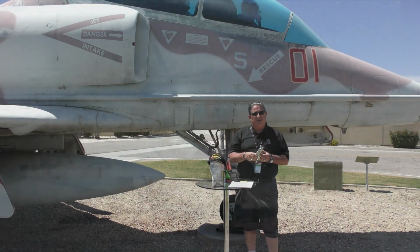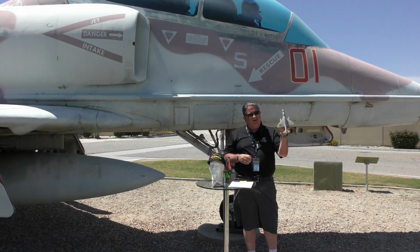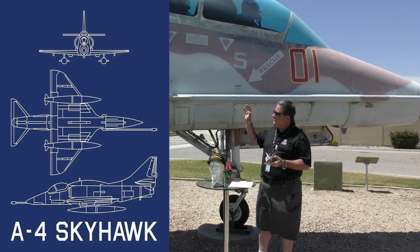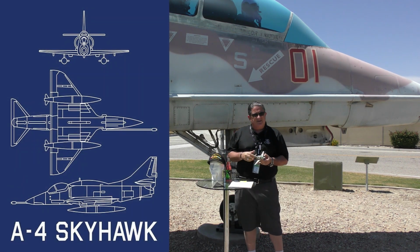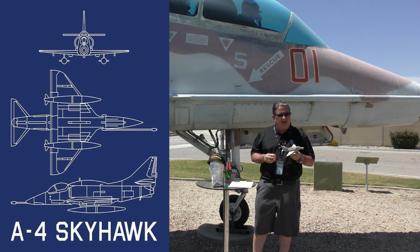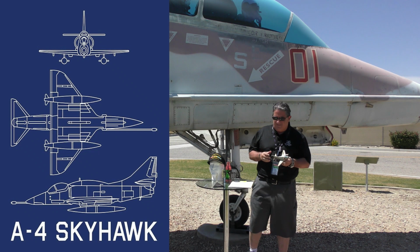Good. I'm going to hold it up here and give you a nice plan view. Now, the interesting thing, and you can see this by the A-4, is the advantage that the A-4 had was size. I'm going to talk about that and some of the things the Navy wanted.